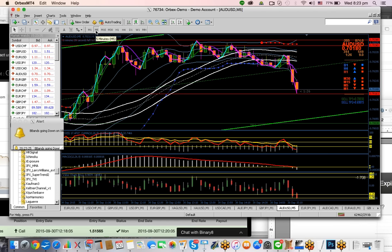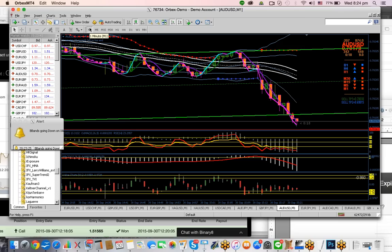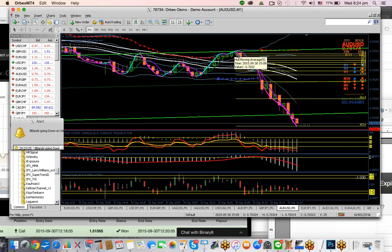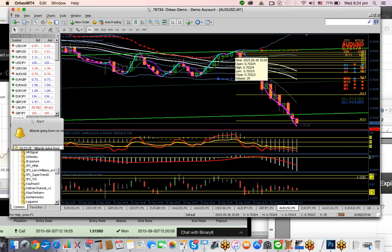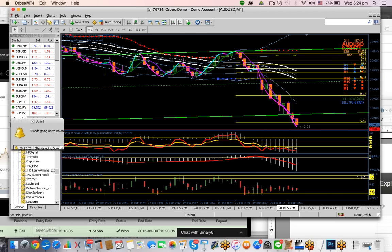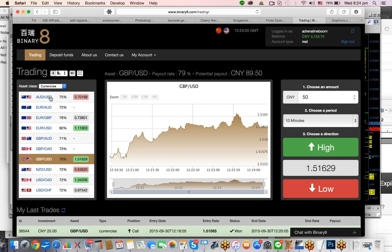Yes, Aussie USD, this is setting up, and this is also a possible multi time frame trade. All right, before we take this trade, let me do a feeble extension of this one. Yeah, it's just about there. It's not bad actually. Okay, let's get on this one. Aussie USD 2-minute call.